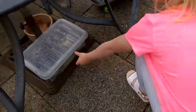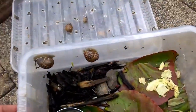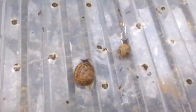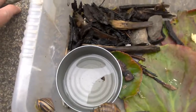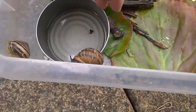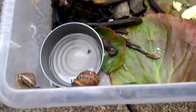Hey, Lace, I've not showed the people at home your pet snails. Ooh. Okay, she's run off to help her mum. I'll show you Lace's pet snails. I've not shown you these. Although I think she keeps adding to them because there's some new ones I've not seen before. I think there were only about four in there. She's got them a bit of water because they have to keep themselves hydrated and moist. They don't like drying out, although I think that needs filling up a bit.